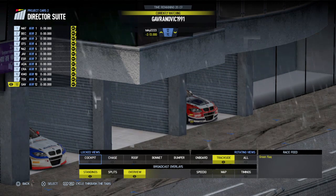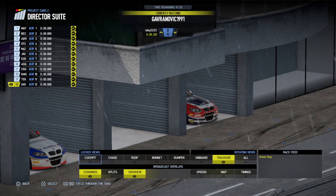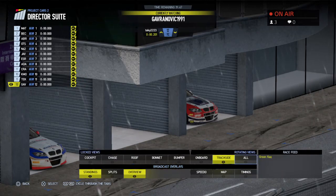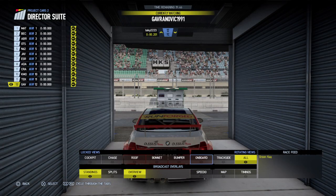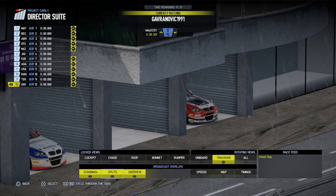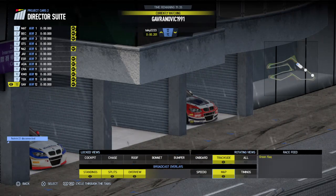I'll get the standings up while I'm at it as well. There we go. Beautiful light rain. Now, 14 turns, and turns 1, 2, 3, 4, 5, 6 are heavy braking zones. So we'll see plenty of opportunities.